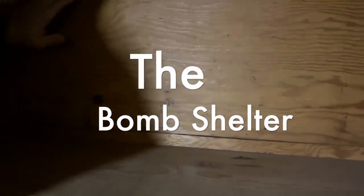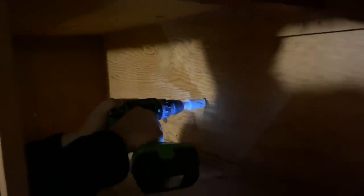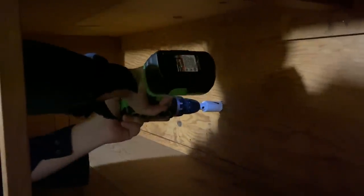Looks like there's a little bit of room. We're gonna try to see if there's a treasure behind there or just a secret room. Is the drill dying? Yeah. Come on, drill, come on.